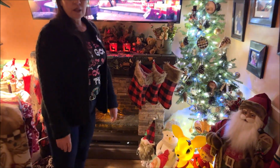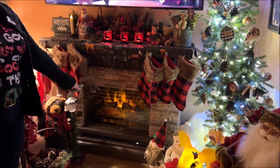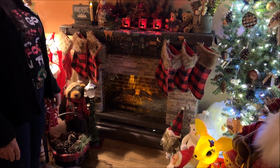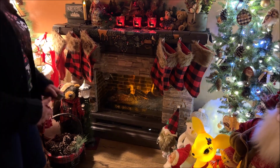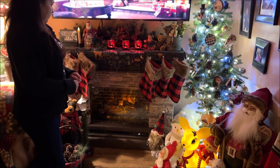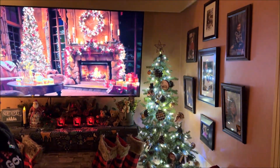And did you just buy the fireplace? Yes, we just got the fireplace. I thought it gave it more of a country cottage look. Yeah. We got that from Lowe's, I believe. Yeah, we did. More of a cottage feel for that fireplace. So it's electric, but we don't run the heat on it. We just run the flame.